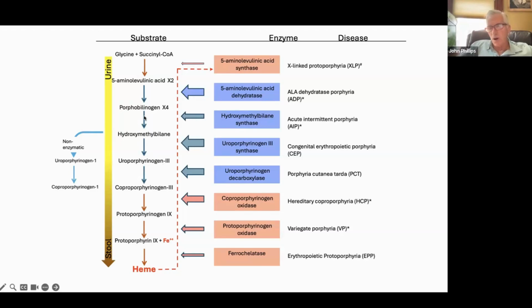You can see these in the blood as well, because they accumulate in the blood and they're filtered into the urine. But you can see these in the blood and in the urine because they are water soluble. But from here down, these coproporphyrinogen to heme, those are not water soluble. And so if it's not water soluble, then it ends up being processed through the liver, and it comes out through the bile duct and gets pushed into the stool.